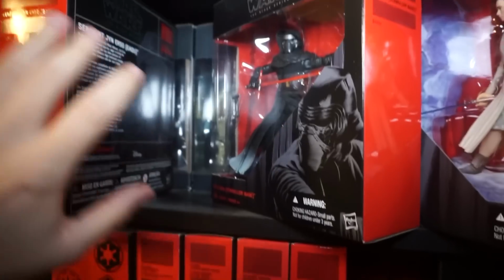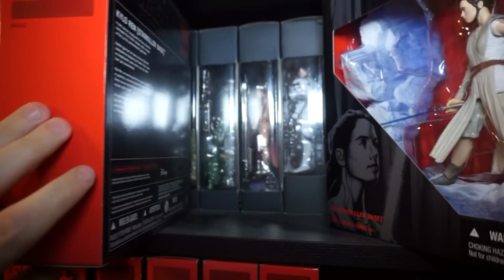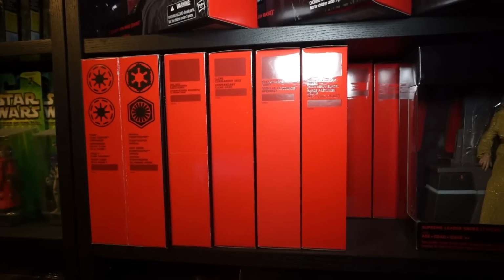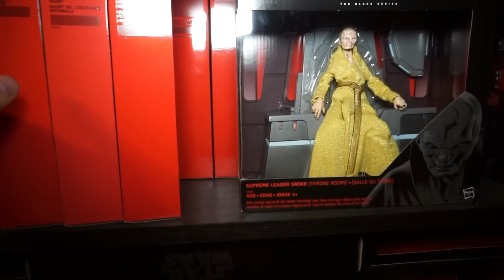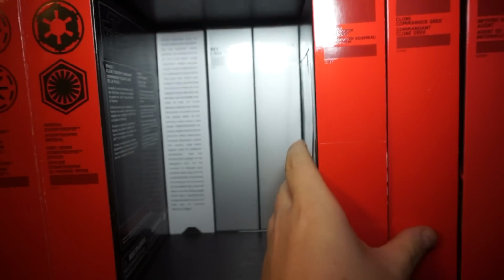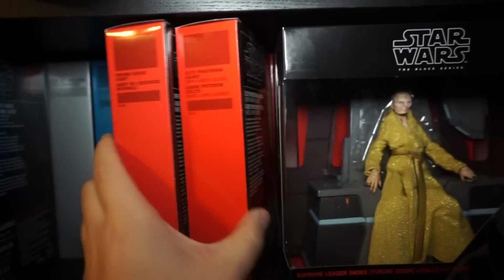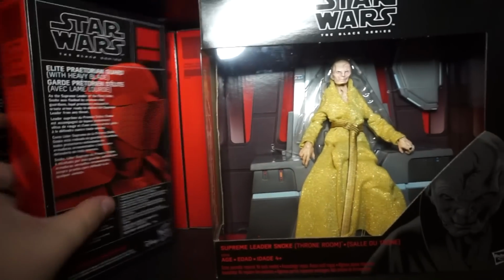The top shelf here is all the first wave of Black Series 6-inch, and then with some exclusives in front of it. This is kind of my exclusive shelf, so everything on the shelf is some sort of an exclusive. We've got Comic-Con exclusives back there, the band, Spirit, Praetorian Guard, Snoke. That's just literally all exclusives. Toys R Us 3-pack of droids.